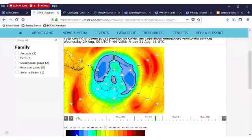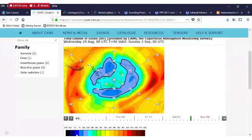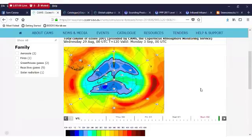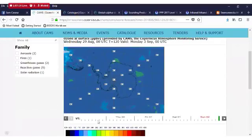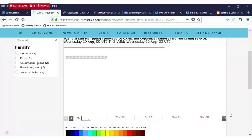Well, it's highly significant for this part of the world. And then I discovered that, now I'm going to switch it to surface level, because I was saying I didn't know why surface level ozone was increasing in the Antarctic, but then I realized they're starting to get some sunlight. And so the sunlight is interacting with the atmosphere and creating some surface level ozone.